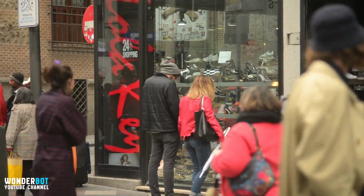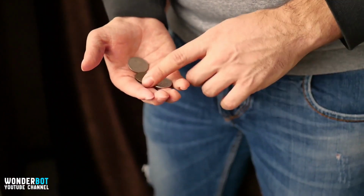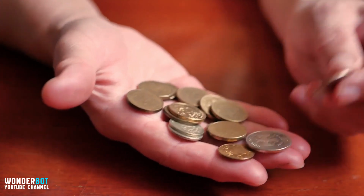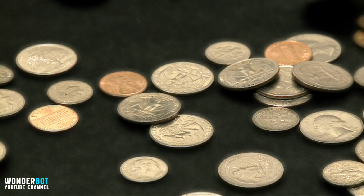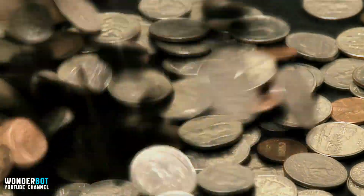Picture the scene. You walk into a store and pay with cash. But after leaving the building, you realize that you've been given an out-of-date coin with your change. In most cases, you'd throw the antiquated penny, nickel, or dime away. However, it may be worth more than you thought to hang on to these pieces of currency. And if they're anything like these 40 relics, you could be sitting on a fortune.